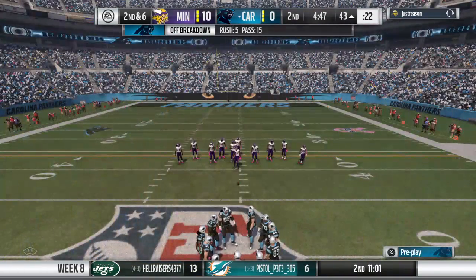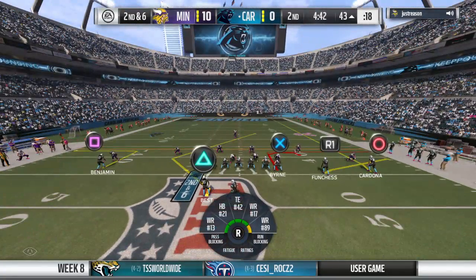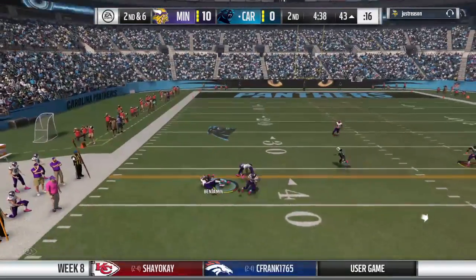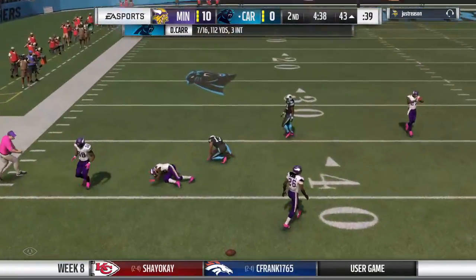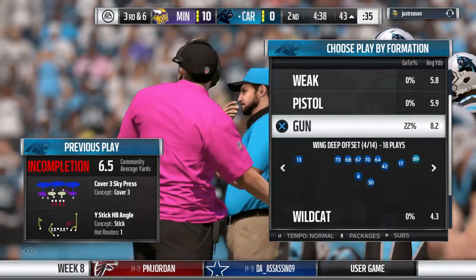And after the play on the ground, that brings up 2nd down here. From the gun, it's Carr. And incomplete there. A nice hit jars the ball free and brings up 3rd down.